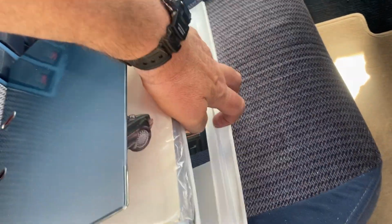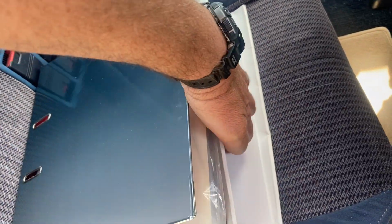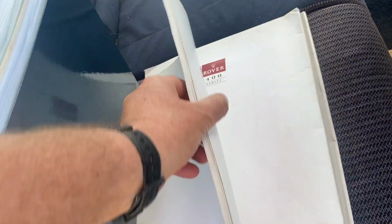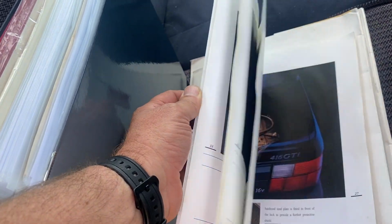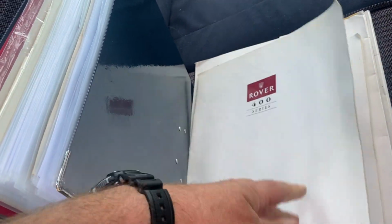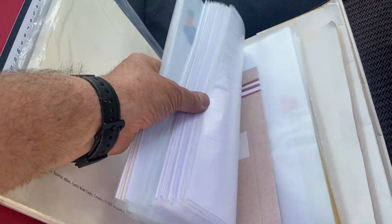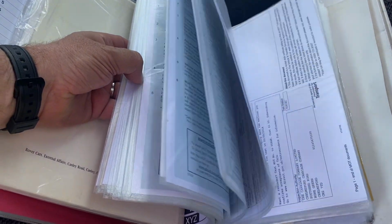Let's have a look. Now, when I told you there was a lot of information with the car, that's the press pack from when the car was launched. Remarkable amounts of information, so everything you could ever want to know really about the Rover. In fact, there's things in here which even taught the garages how to sell them. And as I flick through here, there is a huge amount of paperwork.